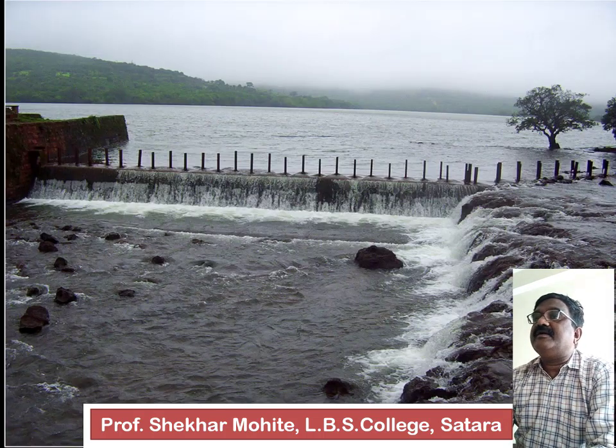This is a beautiful KAAS lake which supplies drinking water to Satara city.